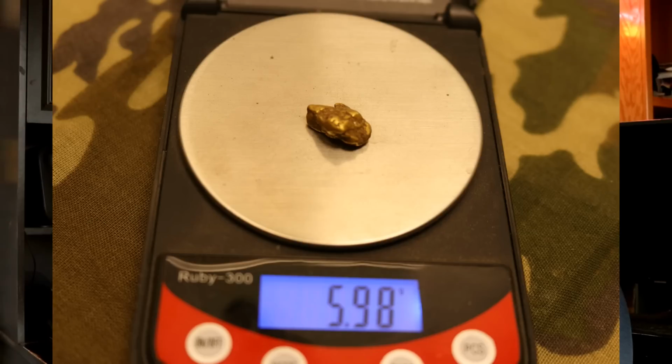Okay, well, my best day I had last year was 7.27 grams. Now, the biggest nugget I found last year was 5.98 grams, just under 6 grams. Well, 2023, I'm chalking down as a pretty good year.